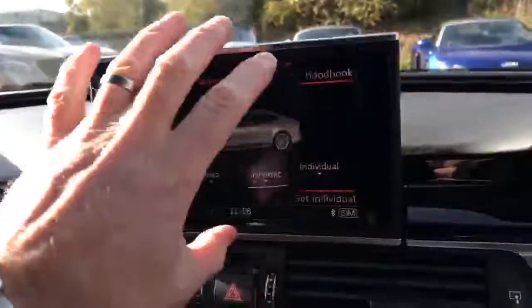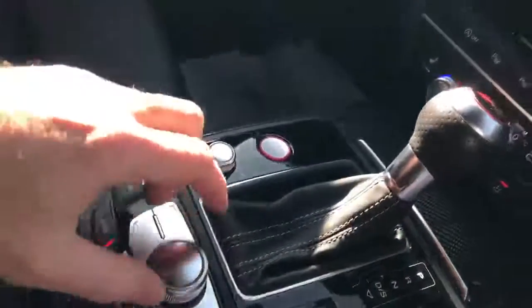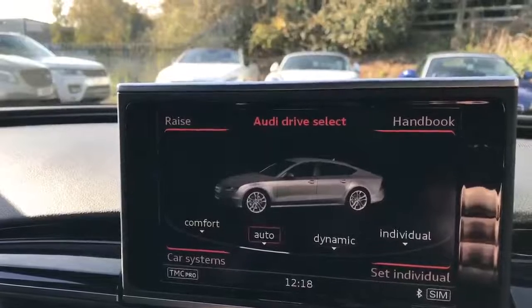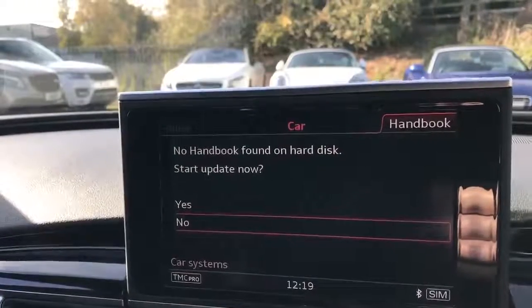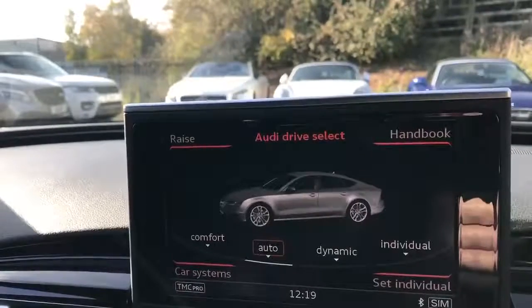But the actual drive system of the car is very easy to operate, and you can control that using the central control button here, and it allows you to scroll to the various options, so comfort, auto, etc. You can go into things like the handbook as well, and get into the media system, radio, telephone, menu, and then back to the car, which brings us up to that system here. Look at that, isn't that fabulous?